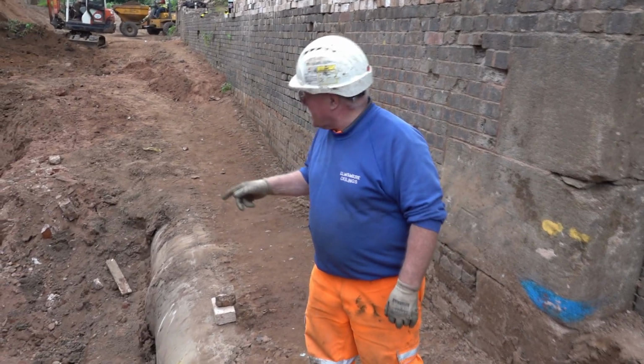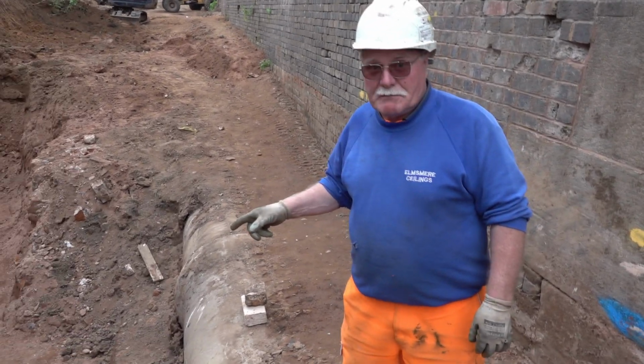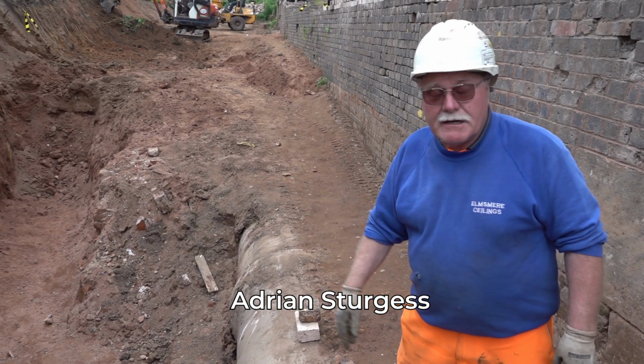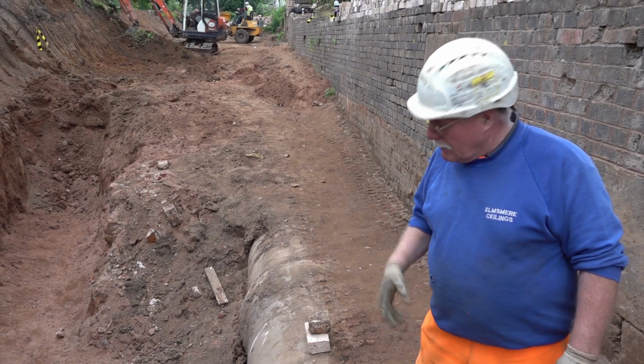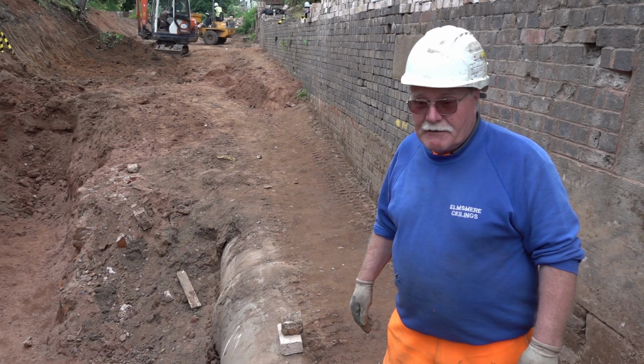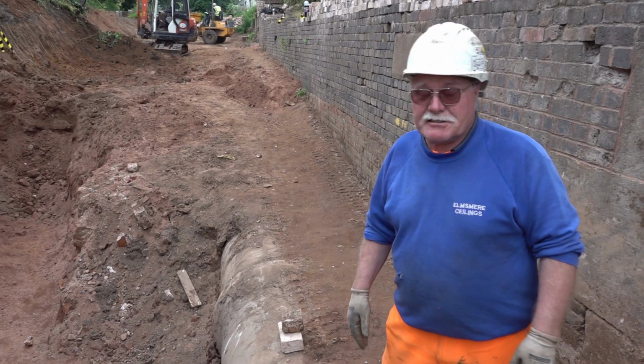Virtually, this is going to be the position of where the new wall's going to be built. On that footing there, far up, that's where the peg is with the tape in it. Our brickies are going to start building a nice new wall in there for us, then we can start digging the rest of this chamber out.